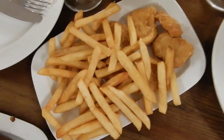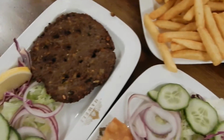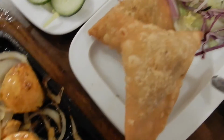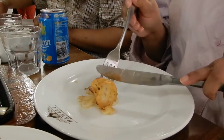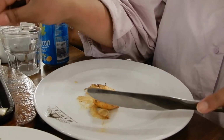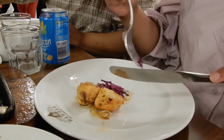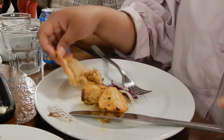Chicken nuggets and fries, her favorite, has arrived to the table along with our starters. There's the chapli kebab, and then we have some samosas, vegetable samosas, and the chicken tikka on this sizzling little griddle pan. Chicken tikka, some fried onion, salad, and I'm also going to taste some of the samosa.